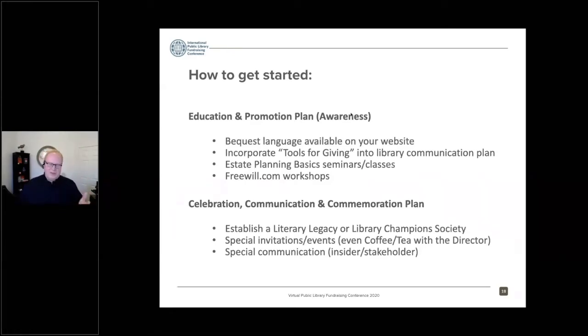And then figuring out how we're going to celebrate, commemorate the gift. You may want to establish, probably do, some form of literary legacy or library champion society. Cindy's going to tell you about theirs. And then there's got to be some special things, right? This is sometimes hard for us because we're like this equal opportunity to serve everybody thing. But these are the folks that are really moving the needle.